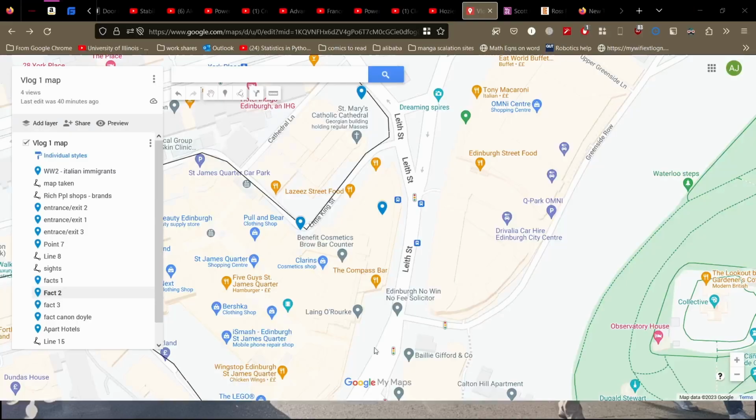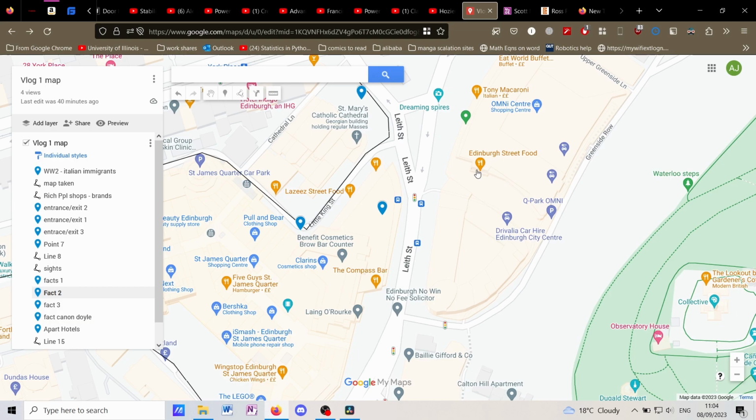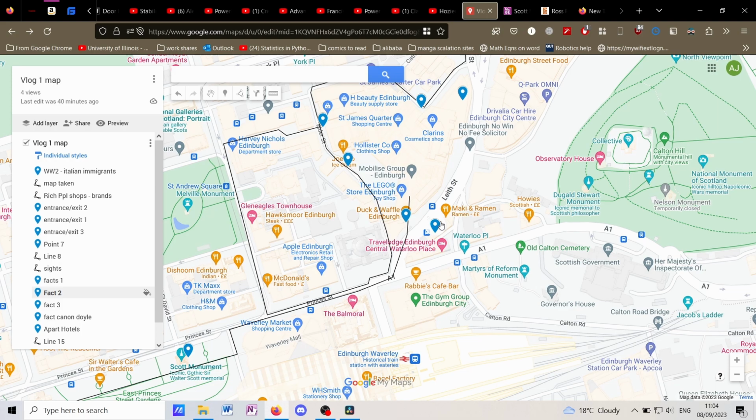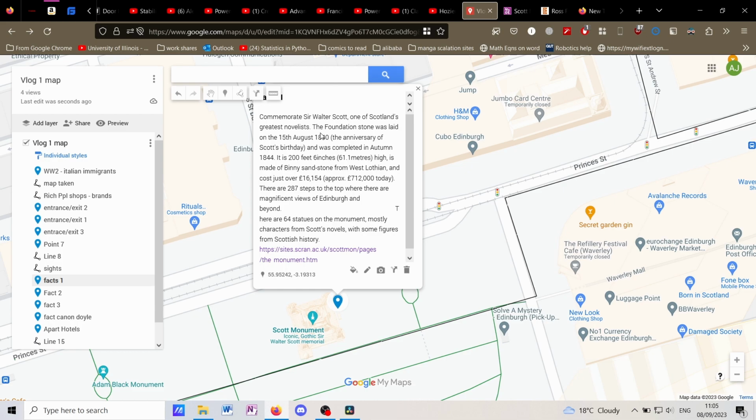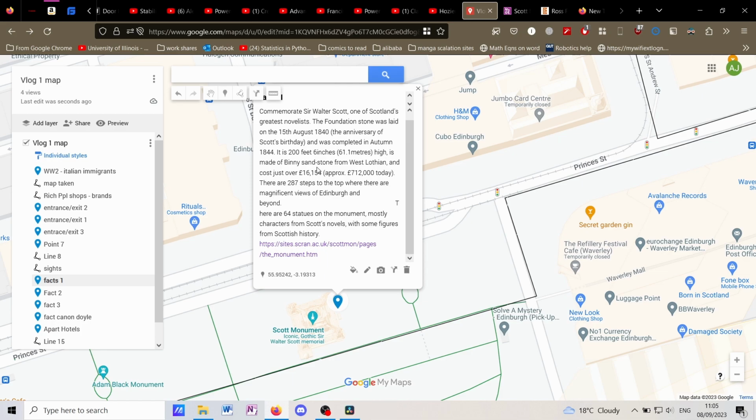One thing to note is I went through it pretty quickly. We exited the place, we're up here now. Let me put this back. We are up here at the Scott Monument, and the Scott Monument has quite a big history. It's for one of Scotland's greatest novelists. I believe it has 287 steps. Entry to it, I believe, is not free. I'm not sure where the entrance is, but I've got a website here that tells you.